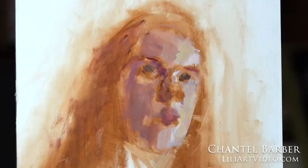So if I start off with more of a caricature, things being more exaggerated, then when I come back in and start fine-tuning the drawing, because even though I'm painting, I'm still drawing, when I start fine-tuning that, I won't lose the energy that I had in the beginning of my block-in.